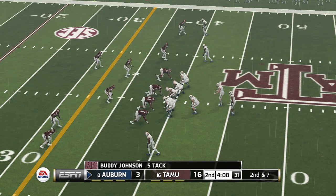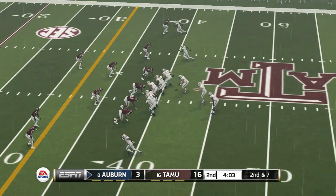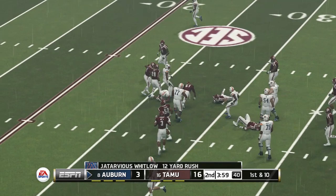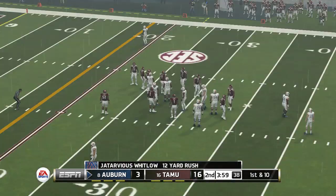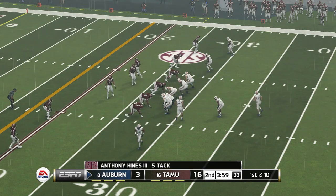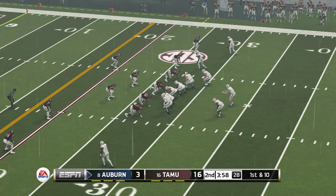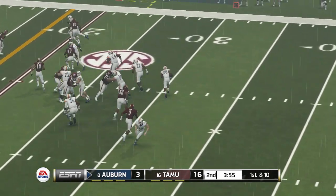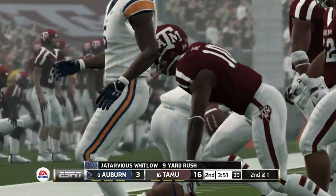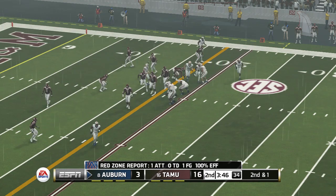Here we go. Out. He's leveled at the 28-yard line. That's a gain of 11. That makes it first and 10. Little handoff. He makes his way to about the 18. And that'll be a gain of 10 by the running back. That brings up second and 9.